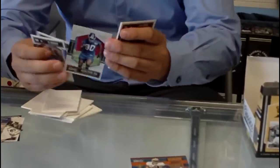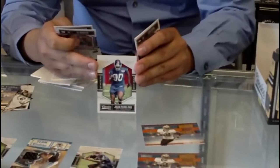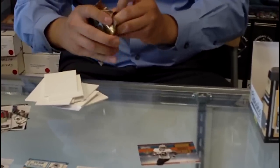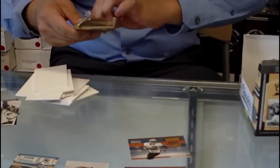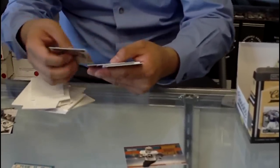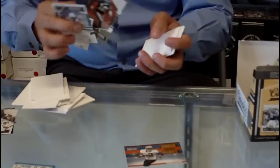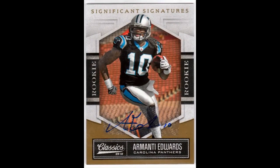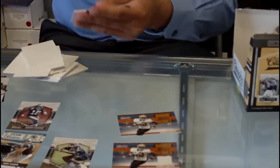Another rookie. Jason Pierre-Paul, out of 999. New York Giants. Right? Yep. Oh, got our second auto. It is Armanti Edwards out of 499. Cool. So it seems like it's a Panthers box.